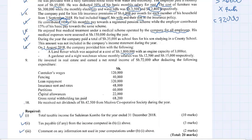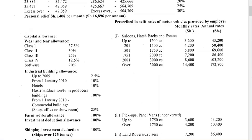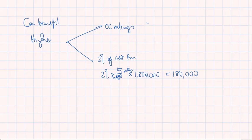The other alternative we have is to use the CC ratings. We are told that this car had a capacity of 3000 cc. So it's a matter of checking the CC ratings on your question paper. So 3000 cc falls under this category, which basically works out to 8,600 per month. These are monthly rates. Okay. So of course the taxman will take your benefit as being 180,000.